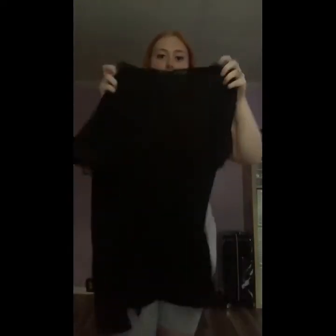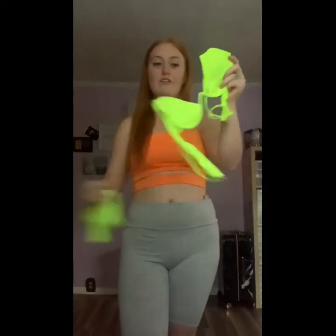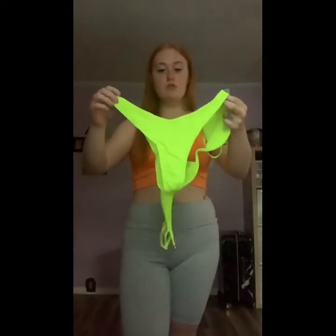All right, so this is a sheer black dress. I bought this as a cover up for my bikinis. This is a medium. Because I opened this, I didn't realize what it was when I opened it, I'm gonna jump into my bathing suits. How freaking cute is this? This is so cute. This is stiffer than I thought. It's a wire bottom, so I knew it was gonna be stiff, but holy crap, this is stiff. And then it just has the little bottoms. I feel like this is gonna be super cheeky.